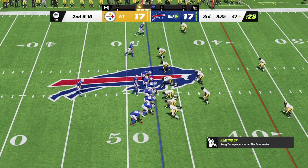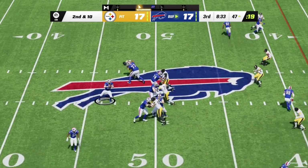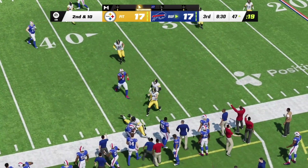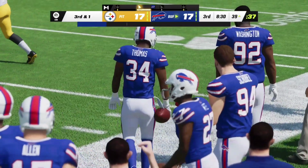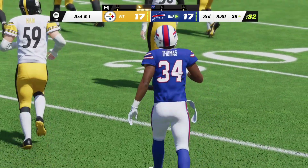After the incomplete pass, here now is 2nd and 10. To throw is Kelly. To the right side and complete to Thomas. And he'll go out of bounds after taking it a little further down inside the 40. 9 yards, not quite enough, and they'll be left now with 3rd and 1.